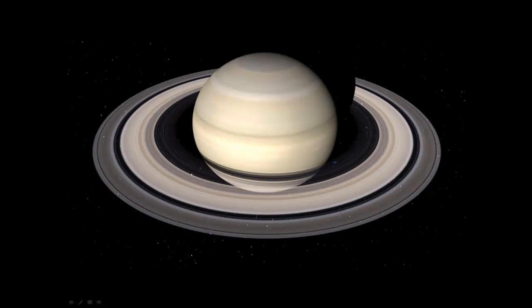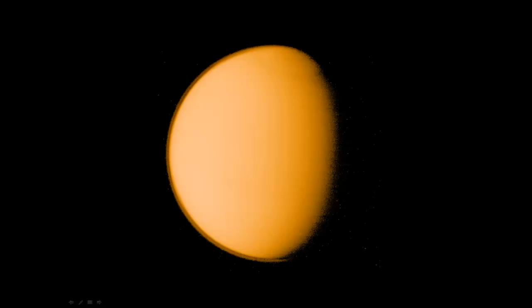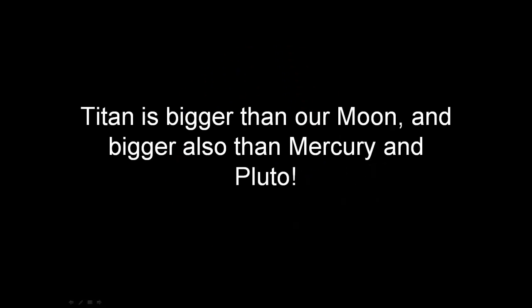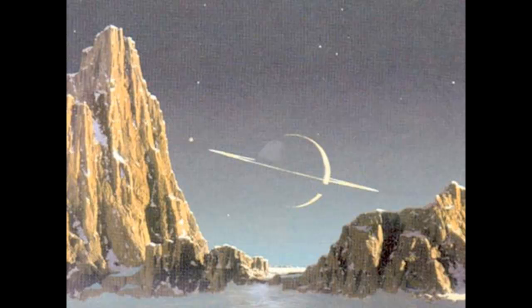Saturn is famous for its beautiful rings. It has only one very big moon, called Titan. There it is. Has an atmosphere. Titan is bigger than our moon, and bigger also than Mercury and Pluto. Here's Titan right here. Maybe if you looked at Saturn from Titan, it would look like this. Again, that's just an artist's imagination at work.